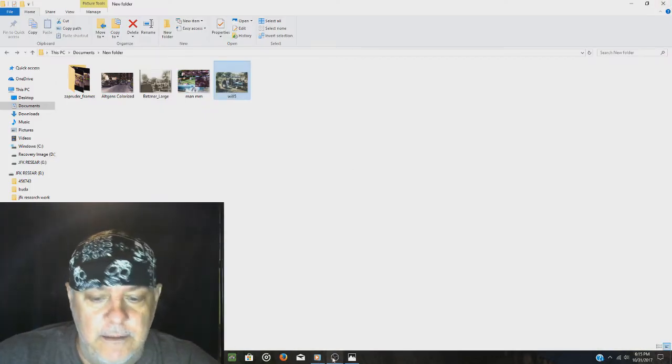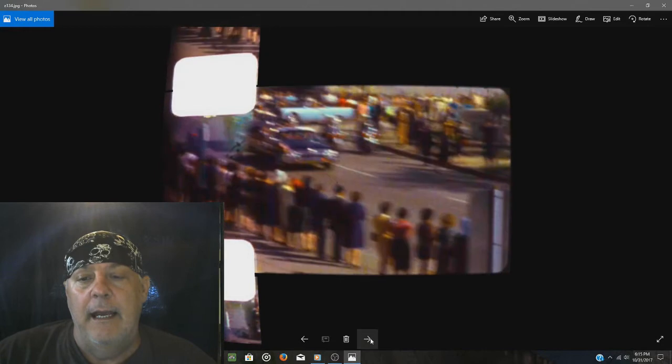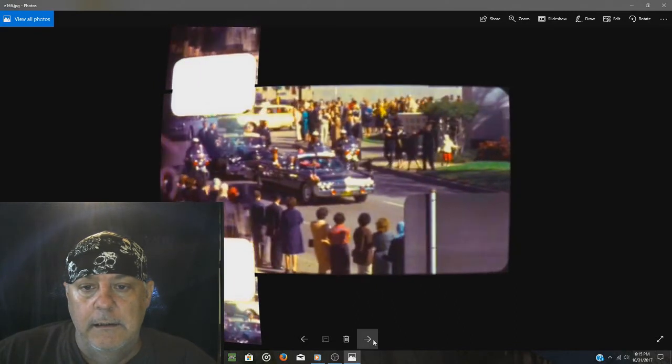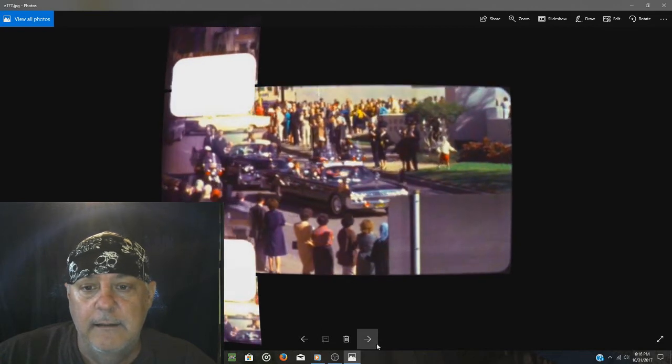So now we're going to go back to the film. And as we go along, I'm also going to point out in this Zapruder film, it takes a little time, but we'll get there, that the Umbrella Man's umbrella is still up, which is right about here. Here's JFK. We can still see JFK's head. He hasn't been shot yet. And we can start seeing the tip of the umbrella right here. I'll zoom in. We see the umbrella right here.